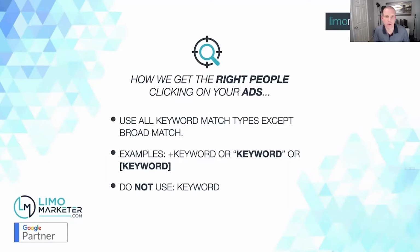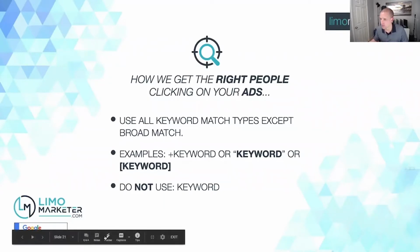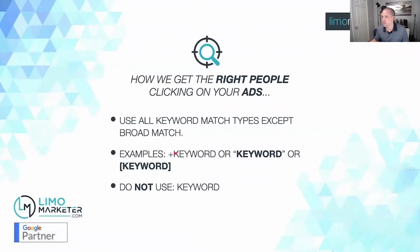You only want to use broad match modified keywords, which are, let's see if I can point to it. So broad match modified is this one right here. That's a keyword with a plus in front of it. This is a phrase match keyword right here. And this is an exact match keyword. So we want to use these versions.